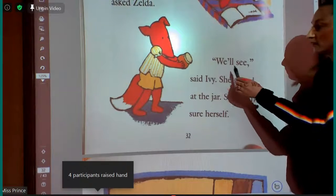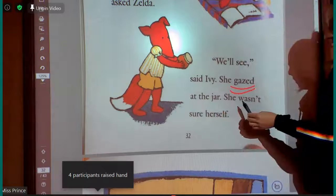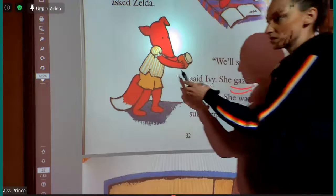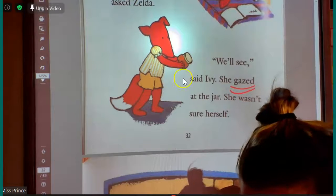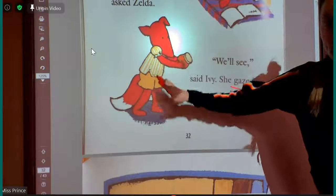Let's read it again. We'll see, said Ivy. She gazed at the jar. She wasn't sure herself. Okay. I want to see if I can use this picture right here to help me solve what gazed means. Who can raise their hand and help me discover another word we can use for gazed by looking at the picture?